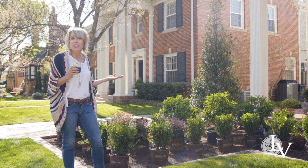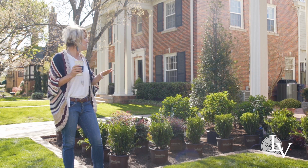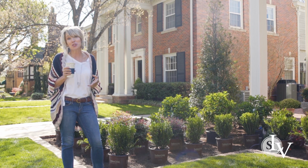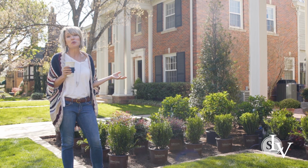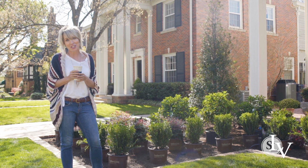How we were motivated to select the plants that we did, why we selected them, the installation, the entire process. And I hope that you'll join us, follow along as we create this beautiful landscape in front of a very beautiful Southern home.